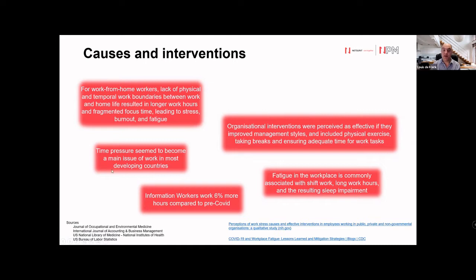By the way, this is true not just in the developed countries, but also in the developing countries. In fact, this is becoming more and more a thing in developing countries. A lot of information workers are affected, and by the way, that's the target area that we focus on, information workers. More about that later. Now, companies would like to mitigate some of these things, and so there's a number of interventions or ways of solving this problem. They were more effective when they included changes to management styles, physical exercises, and then taking breaks and ensuring that people have adequate time to do their work. The idea here is to reduce things like stress and fatigue. And of course, fatigue in the workplace is typically associated with shift work, long work hours, and sleep impairment.